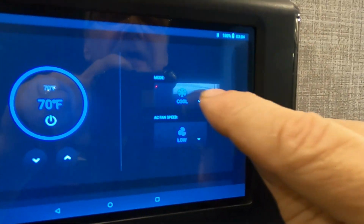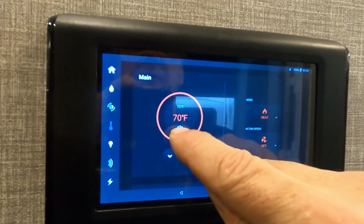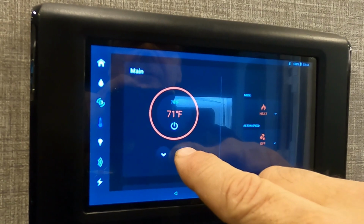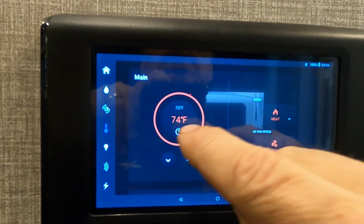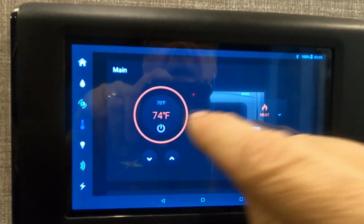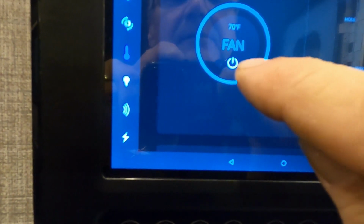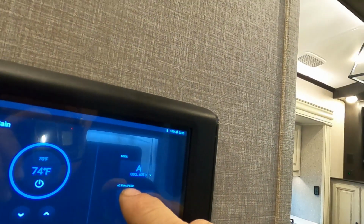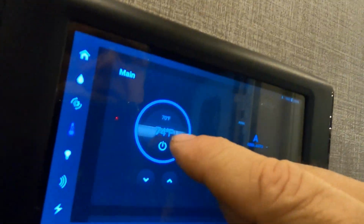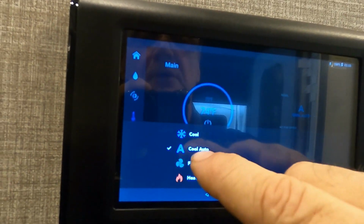Now let's turn the front one back on and change this cool to heat. We're at 70 degrees. Let's go ahead and set your temperature up so it'll turn on. And it did. Now generally you can shut these off and the heat shuts off after a couple moments. But I just want to show you, you also have a fan you can turn on. Hear that? Or the auto cool. I have to get down below that, or up above that, for the auto cool.